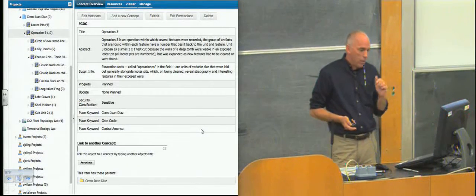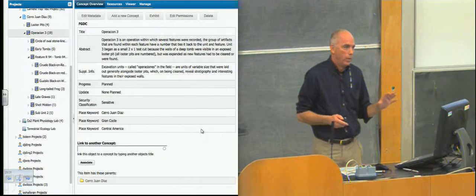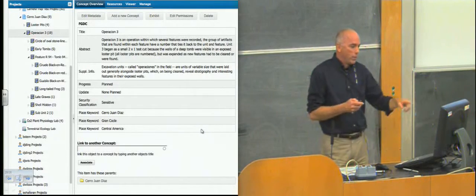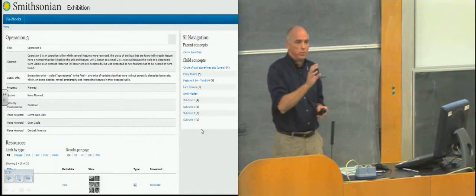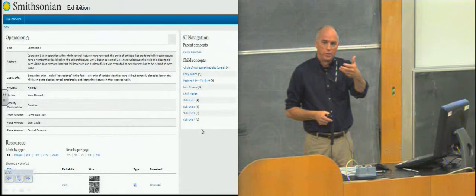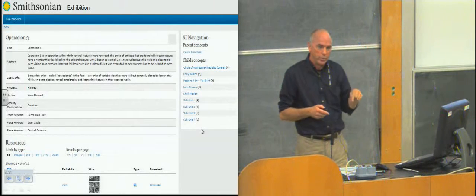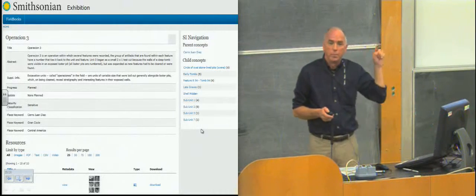Back to this. Now, one of the first benefits, and what I'm showing you so far, is the data creation and management environment, right? So this is the management client. If I click on exhibit, then I go to a web view. Whichever concept I was on, when I jump to the web view, it uses that concept as the center of the universe. It gives me the metadata formatted up, and at the bottom, it lists the resources that are associated with it and gives you access to them. And on the right-hand side, you can navigate up and down the tree.